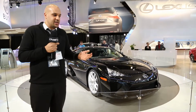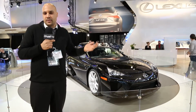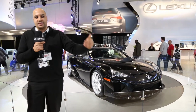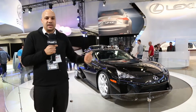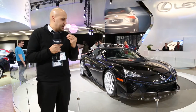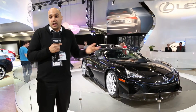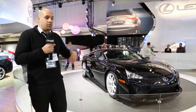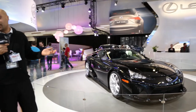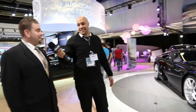So it goes to show that Toyota are like, we could do that, but we don't need to. We're going to stick with our bread and butter with the GSs, the ISs, the LSs, the RXs. And they give us a teaser here just to whet the palate. And hopefully in the future, they might come back with something even more powerful, even more performing. But between me and you, I'd take this car, wouldn't you? I would take it for a spin any day.